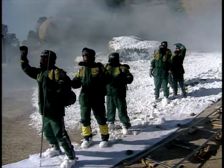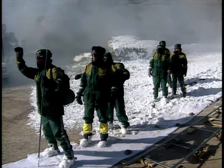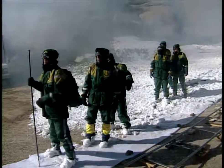But B movies aren't the only films that exploit the elements. Many Hollywood classics also rely on the bone-chilling effect of snow.